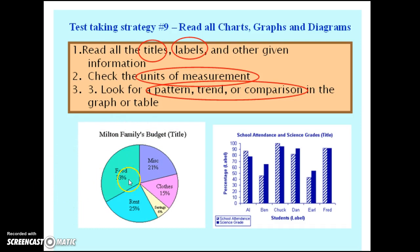So you can see we have two different graphs here. We have the pie graph, food. This is the Milton family's budget. Okay, food, miscellaneous, clothes, savings, and rent. 25% of their budget. We assume that's going to be money, but of their income, 33% is food, 21% is miscellaneous, and so on.